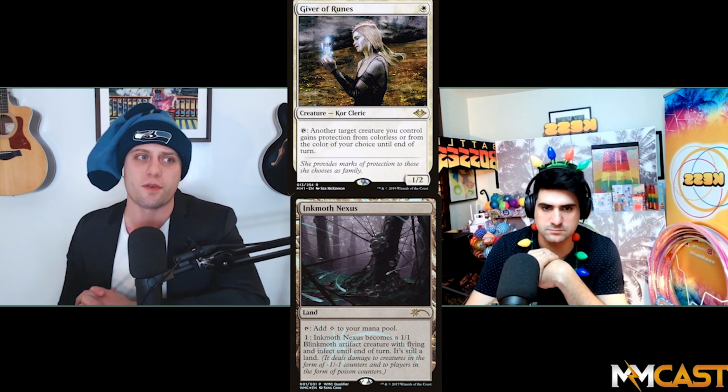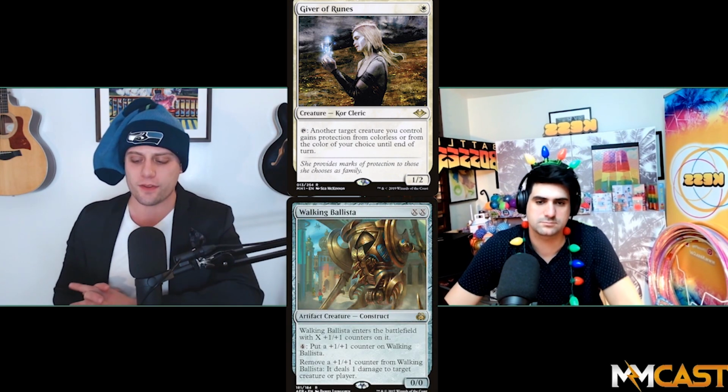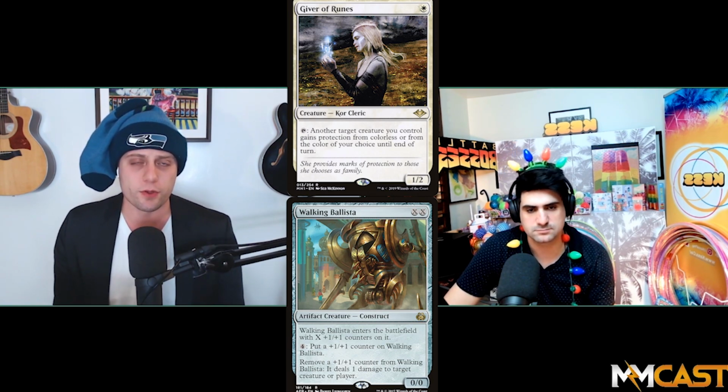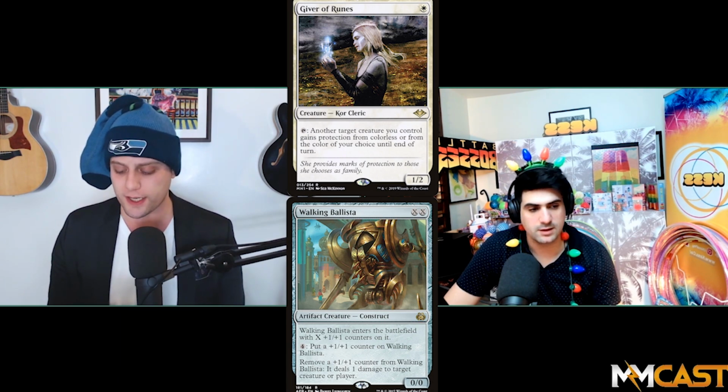It protects your things from Walking Ballista. It protects your things from a Karn activation. There's a lot of things this card does at 1 that's just really good. And Mother of Runes was a powerhouse in Legacy decks for years. This card does a pretty close impression, so I love Giver of Runes.